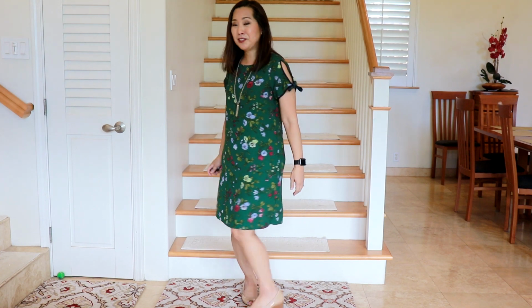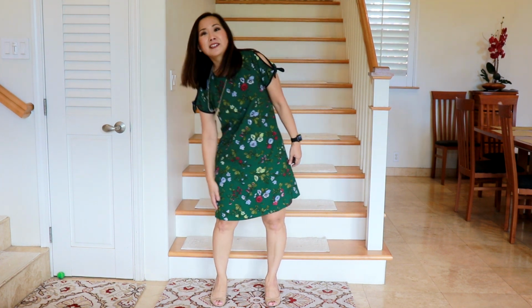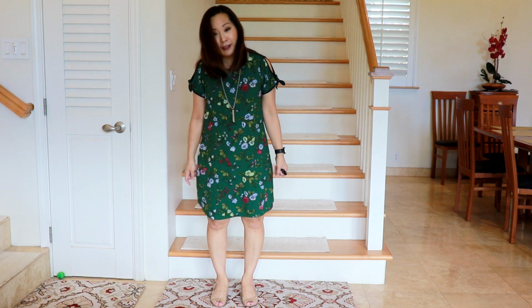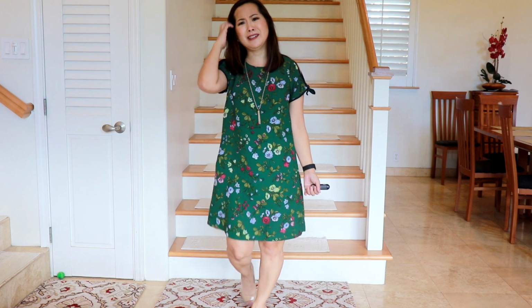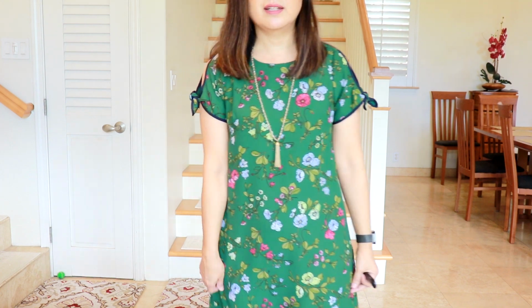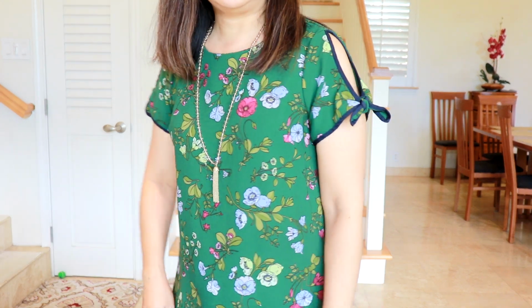Okay, so here is the first dress. And this is a 6 Petite, and you'll notice that with the Petites, it's just right above the knee. So I noticed with Ann Taylor, their dresses tend to be a little longer, so it's definitely more conservative than Loft. And this one has pockets. It's just a really pretty dress. It's a shift style, so it's not form-fitting or anything. The material, it's not lined, but it's definitely not see-through or anything.